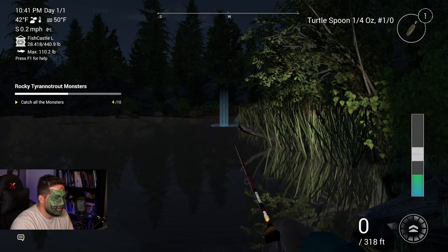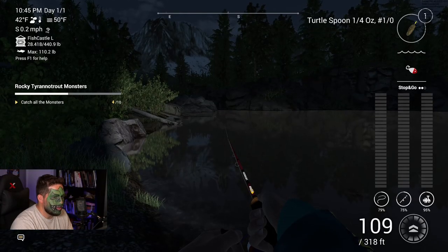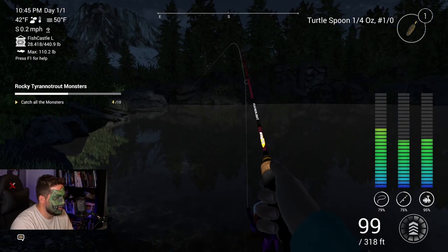Okay, let's go for another one. I think we're going to have to mix it up here. Maybe we can cast over here. Do you think we'll pull one out of here? 4 out of 10 right now. It's about to move back over to the other spot to try again a couple times over there, but I thought maybe I'd throw one more out here just to make sure we've gotten everything.